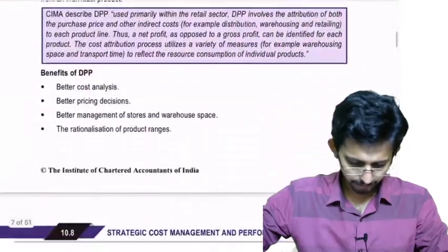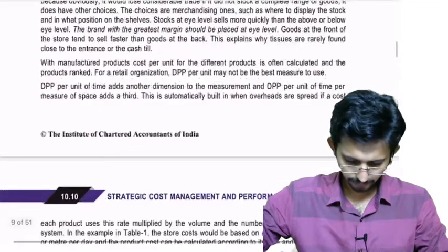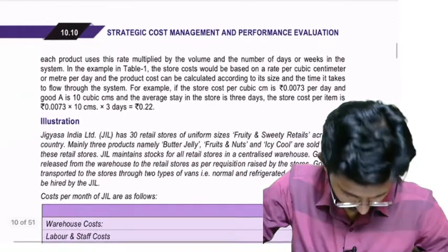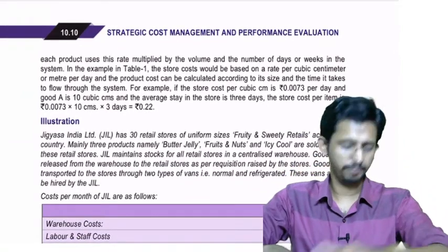I think in page number 10.10, 10.10, Jigyasa India Limited problem. You can read the question.